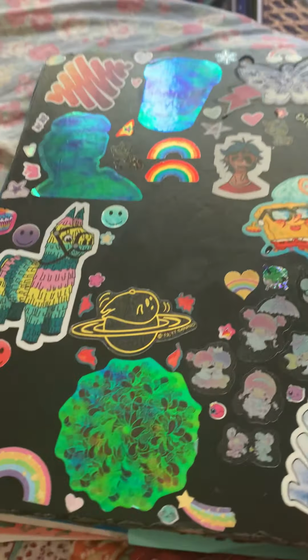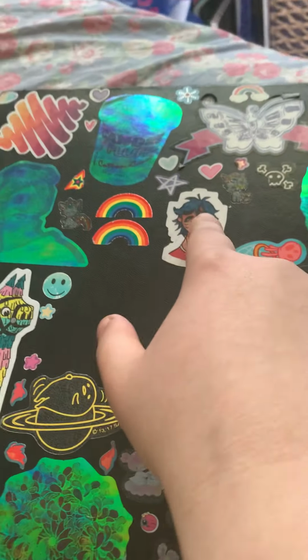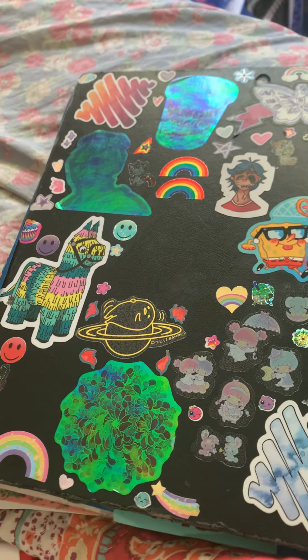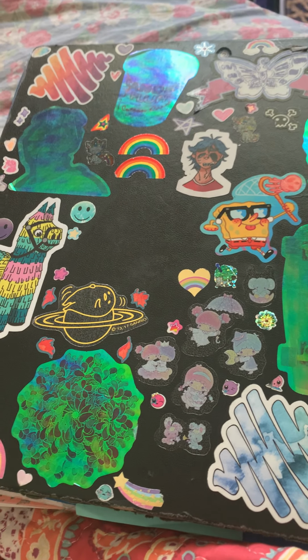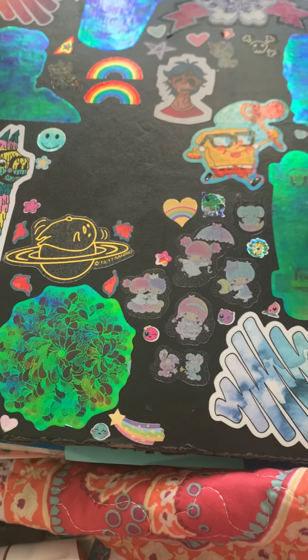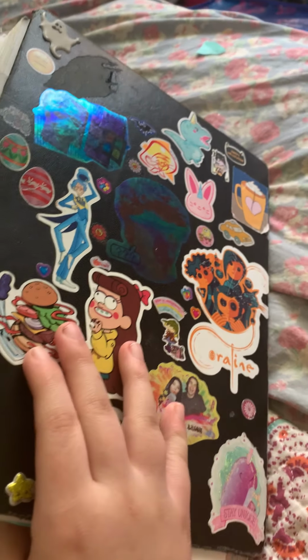The only sticker that is actually mine, that's my own art, is this sticker right here. It's of 2D and I made it. It was on my Redbubble for a hot minute and then Redbubble said, no, copyright, and they took it down. But I bought it before it got taken down from my Redbubble. I'll put a link to my Redbubble down below anyway though. But that's the only sticker that I made. The rest on the front and back are all other people's stickers.